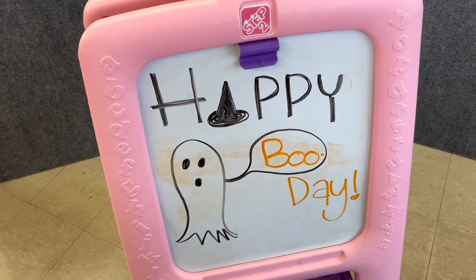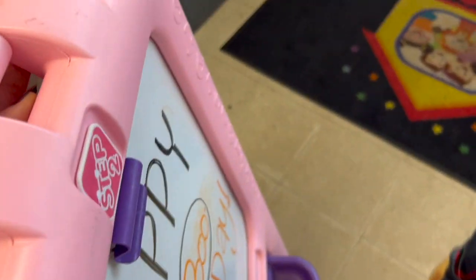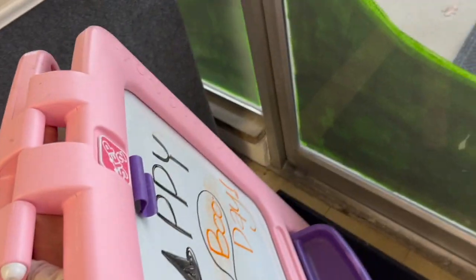This is what happens when you have a birthday party at Grandma's Playroom. A non-artist will create your sign. So we're gonna put this outside so when they pull up, they can see it.